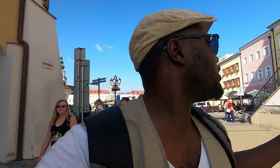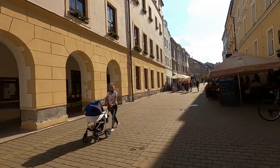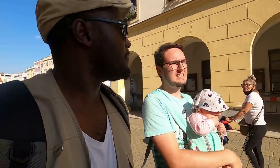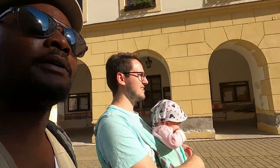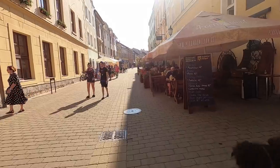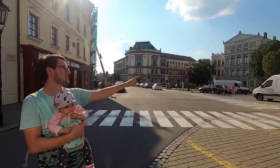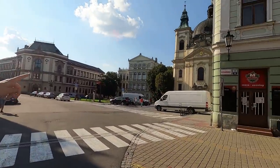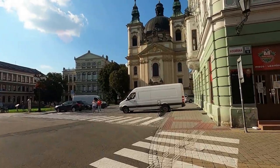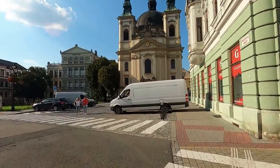So what's the name of this street? If I would translate to English, it's Blacksmith's Street. Okay. And they have restaurants here. Yes, this is a place for ice cream. City Hall restaurant. Wow. There is the church. Saint Jan. Wow, got to have a closer look at the church. Yes, definitely.